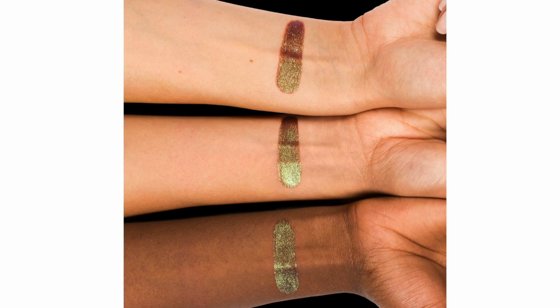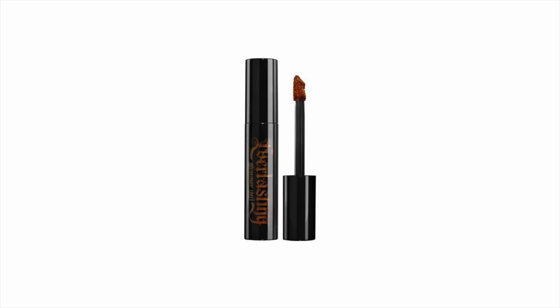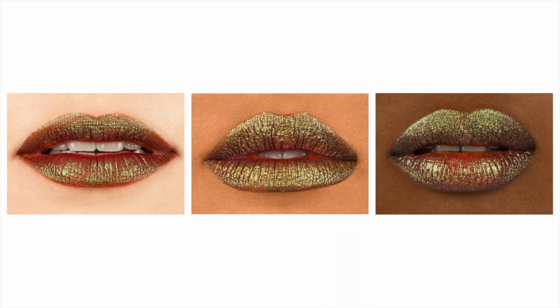Yeah. But this is the Everlasting Glimmer Veil in the limited edition shade Pumpkin. So, once again, it was only available for 48 hours. It's come and gone. And it's sold out. And I think it's gorgeous. I think it was like a brown shimmery base with green and gold and maybe blue shimmer reflect in it. It's fucking unique. I love it. On deep skin, it looks amazing.